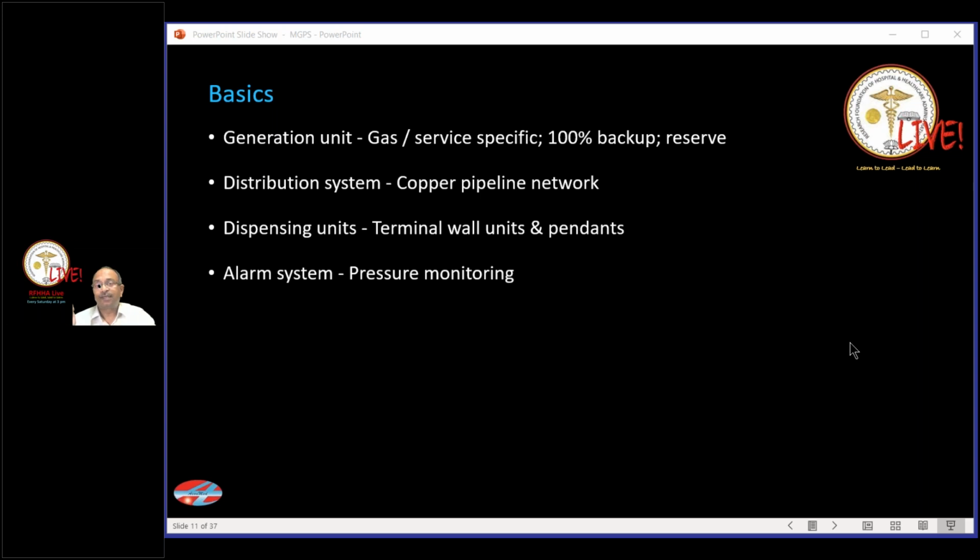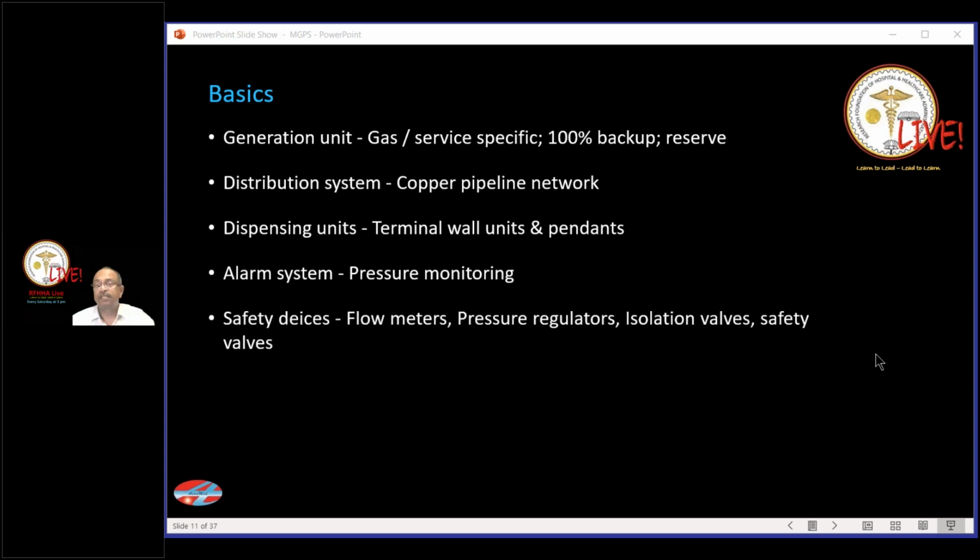Then we have the alarm systems, which are basically for warning us about drop in pressure. So they are pressure monitoring devices. And then we have safety devices, which will involve the flow meters or the gas regulators, isolation valves, and safety valves.